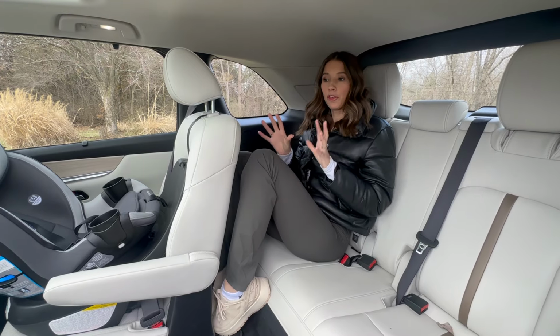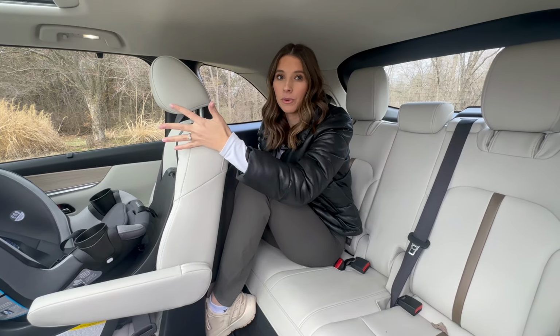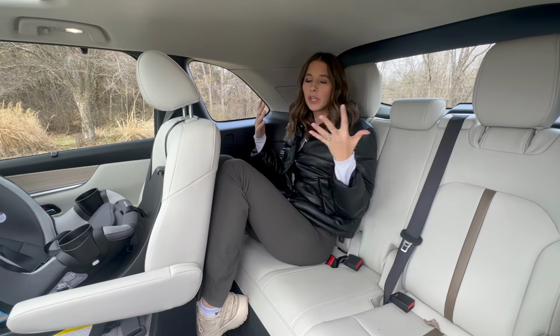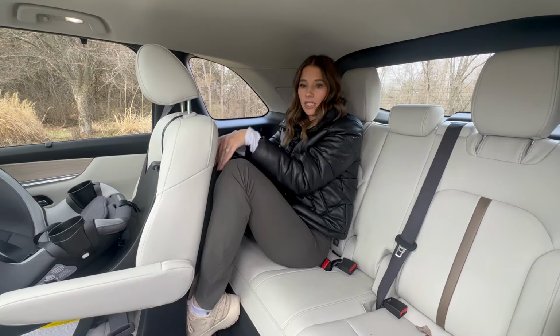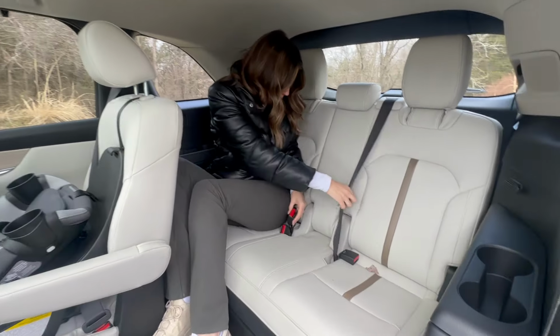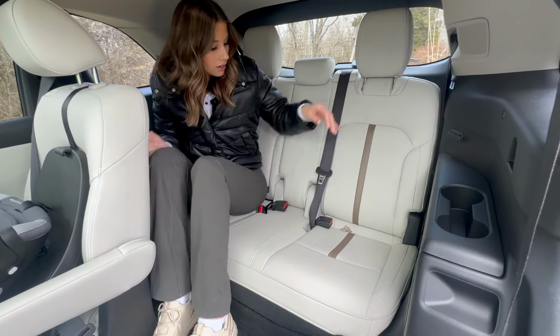All right, here I am in the third row of the CX-90 with, again, this seat pushed all the way back because remember I have that big rear-facing car seat. This would never work. I'm not comfortable back here. You probably couldn't even install a car seat back here because any forward-facing child seats would be basically pressed against here. So this is not gonna work. This is where I just hate this little middle seat because this is the smallest seat in the world. I can't even believe they can count that.